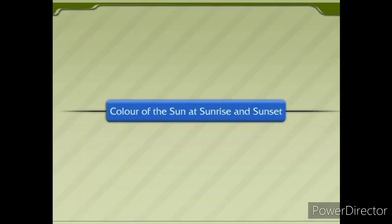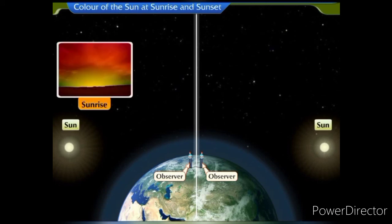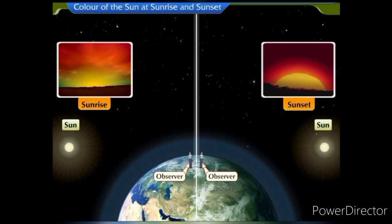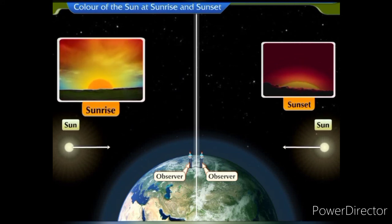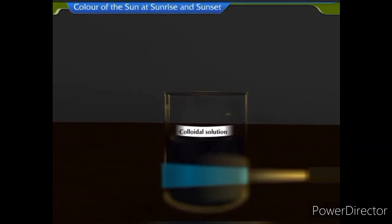Color of the sun at sunrise and sunset. Have you seen the sky and the sun at sunrise and sunset? The sky and also the sun look reddish-orange at times of sunrise and sunset. This is also due to the scattering of light. Let us perform an activity to observe effects of scattering of light by colloidal solution in the laboratory.